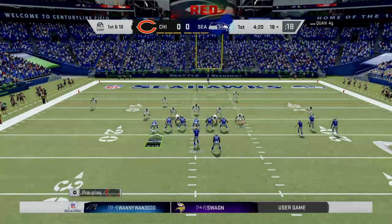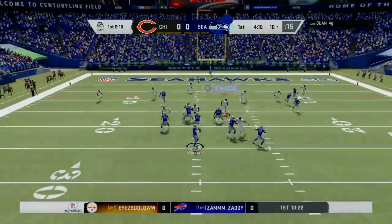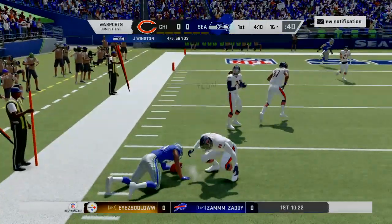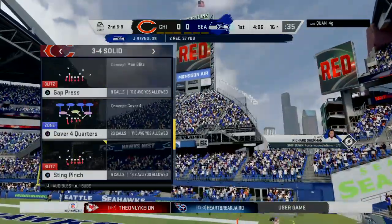Wait. 51's the mic, boy. 51. Let him go. From the red zone now, Winston. Throw left side to Reynolds. And he'll take it down here just shy of the 15 at the 16-yard line. Give him a couple on the catch.